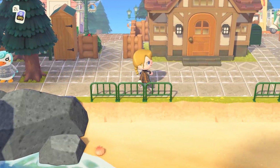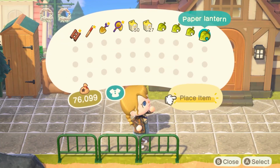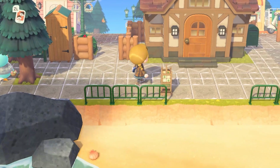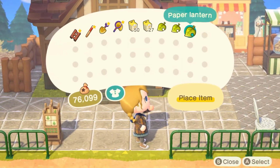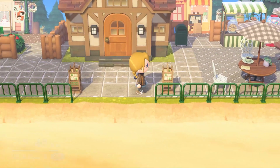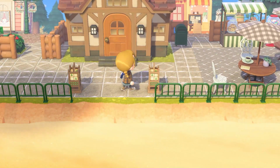Another item I really like to customize are the paper lanterns here, and I'm putting those in a few different places across the island because you can really get good design, and if you get the right pattern, it'll have color on the bottom part, which I really love.